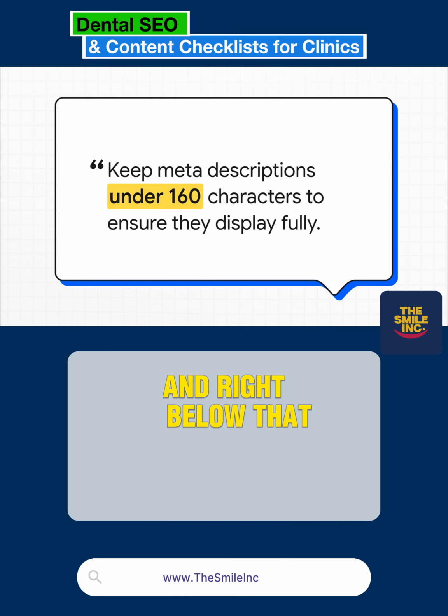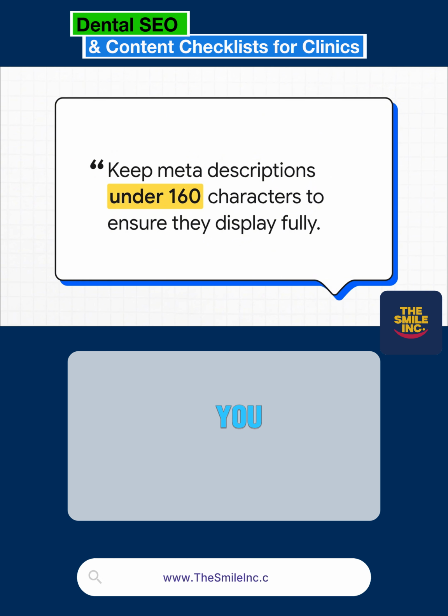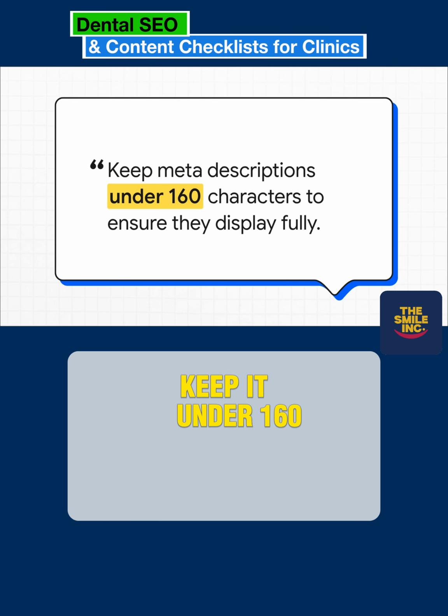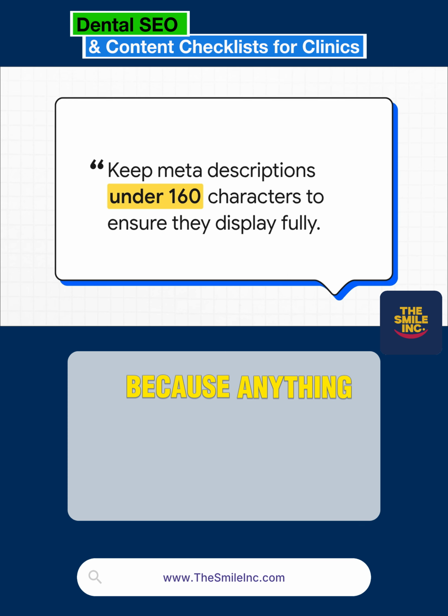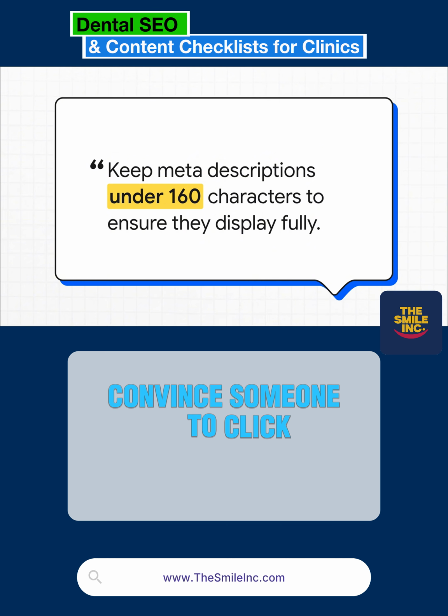And right below that title in the search results is your meta description. Here's a huge pro tip for you. Keep it under 160 characters. Why? Because anything longer might get cut off by Google, and you lose your chance to convince someone to click.